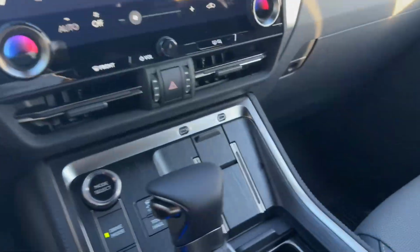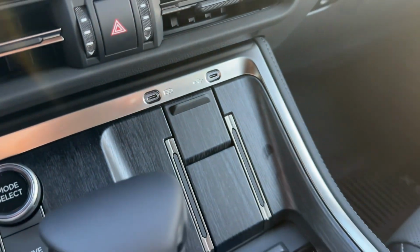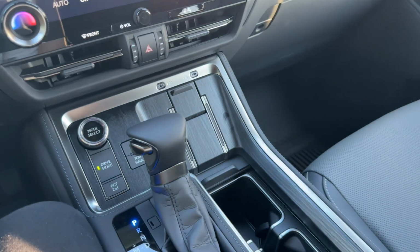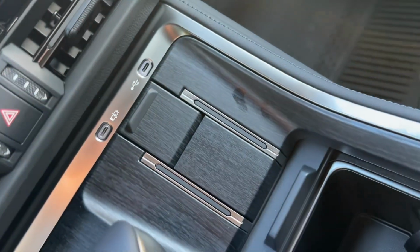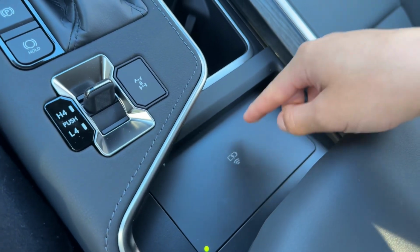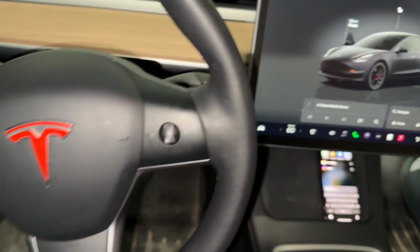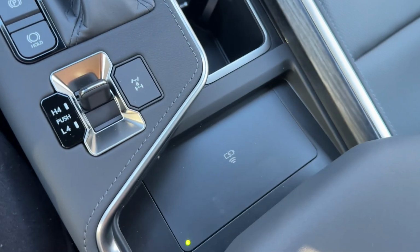Other notable features, you have a cigarette outlet style. This is for holding your phone, which is actually not, this area is not meant for such a big phone, because I have the biggest iPhone, and it barely fits in the wireless charger, and here it doesn't. Yes, you have a wireless charger. I like when, on the Tesla, the wireless chargers are in this position, so you can charge your phone but still see it. That's not the case for this one though, but it's still nice to have a wireless charger.